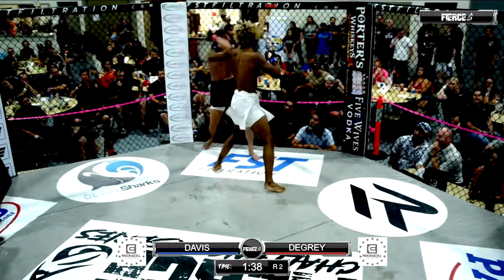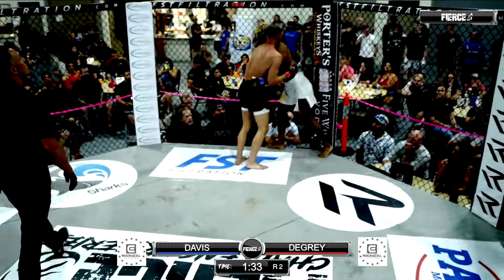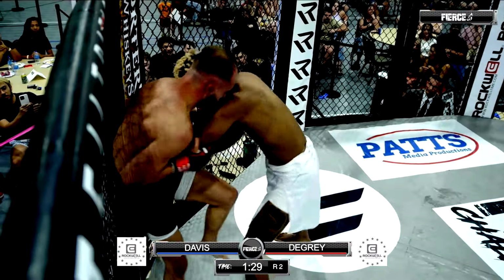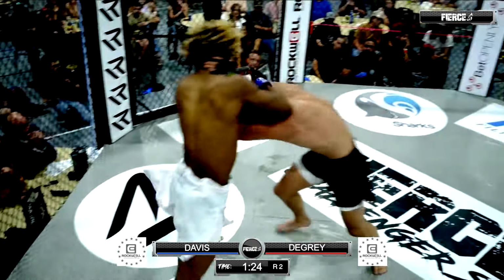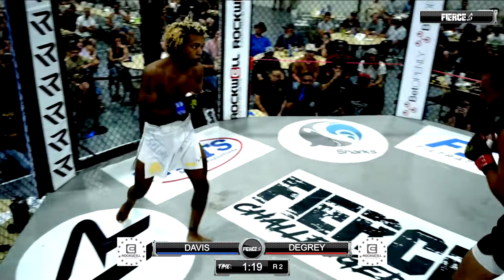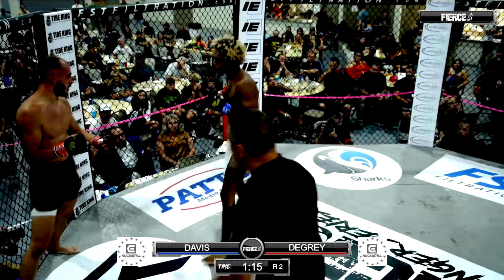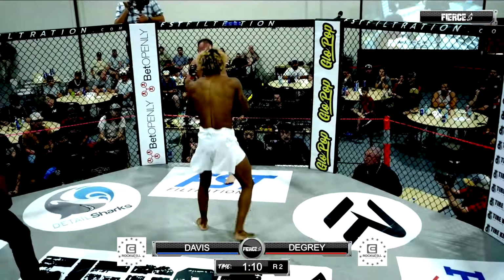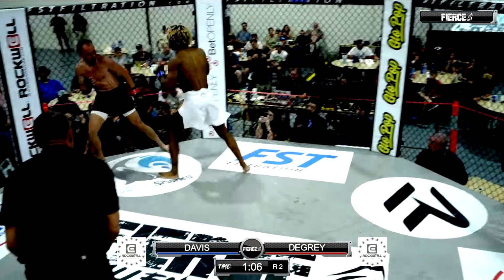Davis tees off a bit as Degrey backs up. Clinches up. Davis finds the underhook, looking to separate once again and continue the offense that was leaning into his favor. I like to see Jackson start fighting for that ring control there, not have his back too pressured up against the fence a little more. But Nasir is doing a great job stalking him down and keeping that pressure on him.